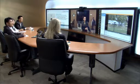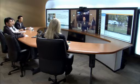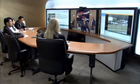Now, one of the things to note is not only am I just using a browser, but for the pan-tilt zoom capabilities, I'm just using my mouse. So very simple and very quick. So I can pull up cameras anywhere in the world.